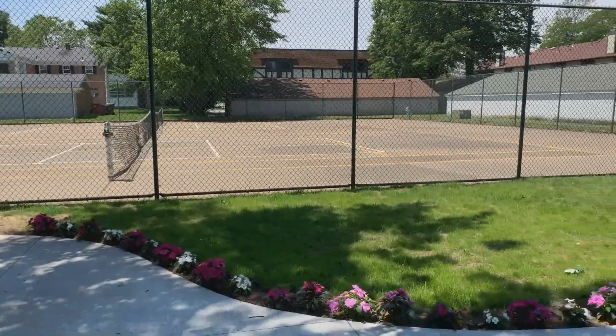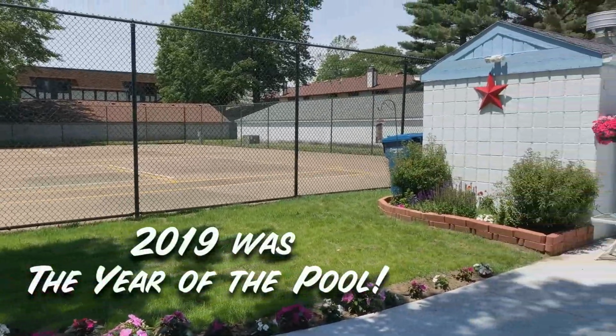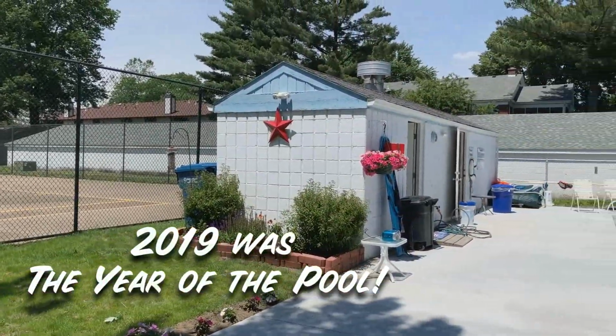So there's our tennis courts, here's our pool house, and we're really proud of our new pool.